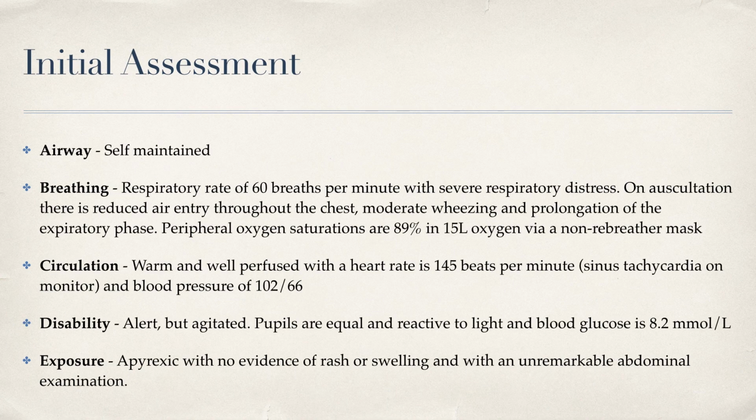So you assess her using an ABCDE approach. When you look at her airway, it's self-maintained. You look at her breathing, and she's tachypneic with a respiratory rate of 60 breaths per minute, which is well above what you'd expect for her age. She also has signs of severe respiratory distress with nasal flaring, tracheal tug, and marked subcostal and intercostal recession.